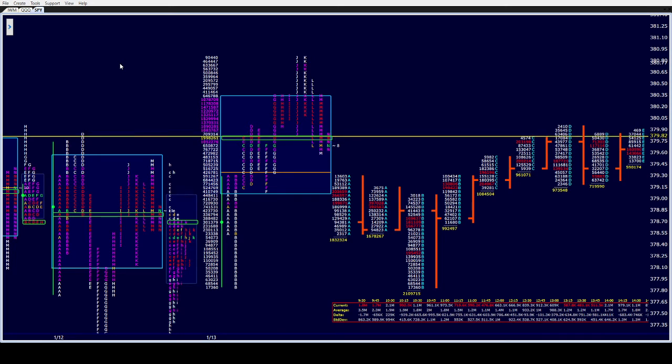And just like we tested the bottom of the balance yesterday in F and G, we get kind of close to the top of the balance and the all-time high in J and K. We go out, not many reference points.